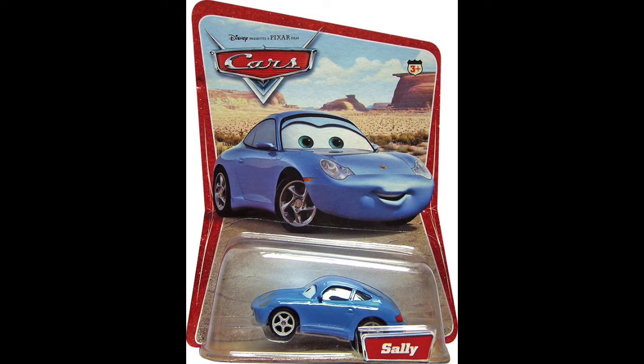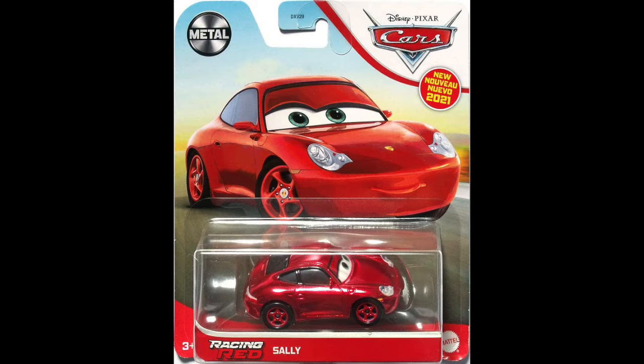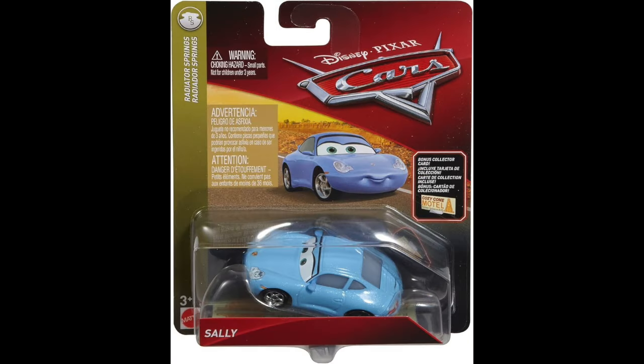But after the release of Cars 3, things really started to ramp up for Sally, as she started to get included in more and more special edition lines, as Mattel and Disney in general seemed to really start treating her more like the main character she is. In addition to this, around this time as well, Mattel tried to update Sally's design in the diecast line to make her a bit more movie accurate, and that led to several other wild stories and variants and strange inconsistencies that I can't wait to get to.